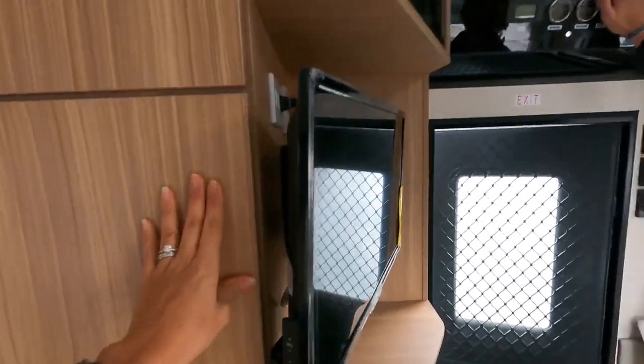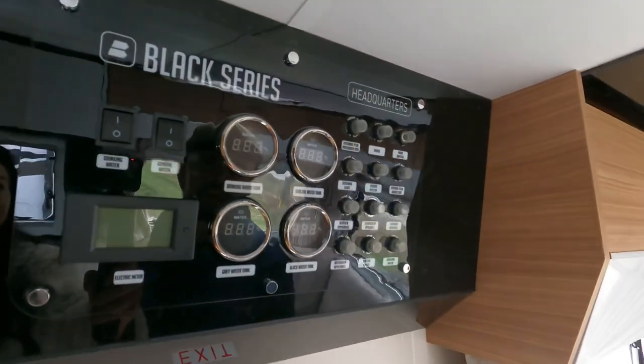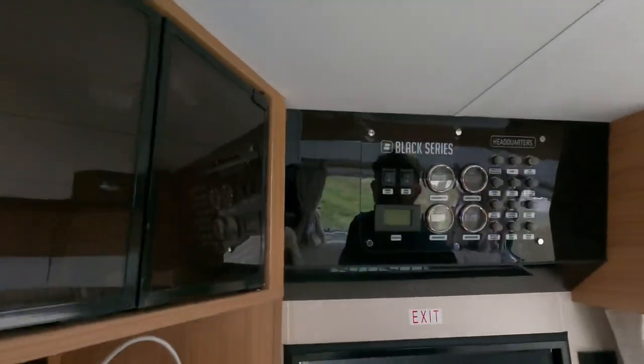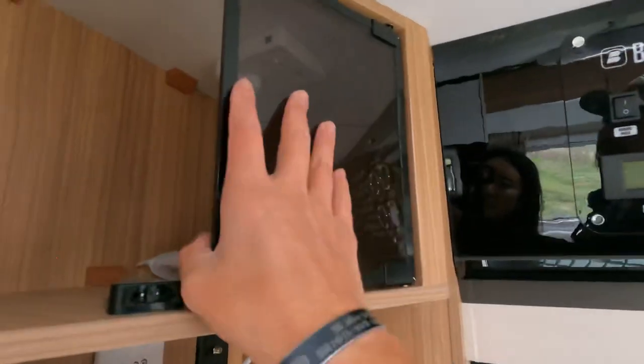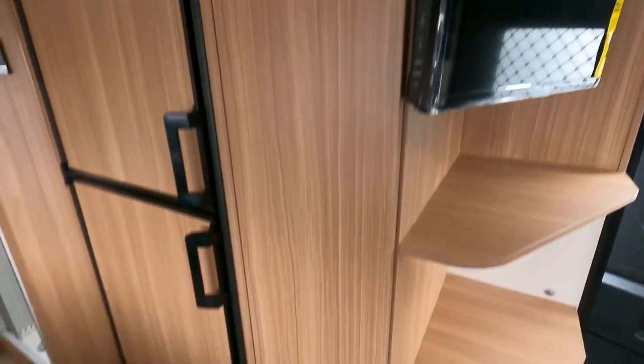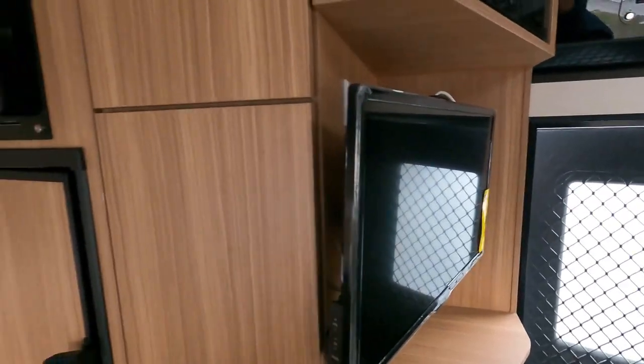I like the control panel. That's cool. You got gauges for everything, your water. Oh, all your tanks. That's cool. What is this? Oh, it's a little storage. So everything seems like it's a push open. So it looks very seamless and it kind of hides all the cabinet. You almost don't know it's there.